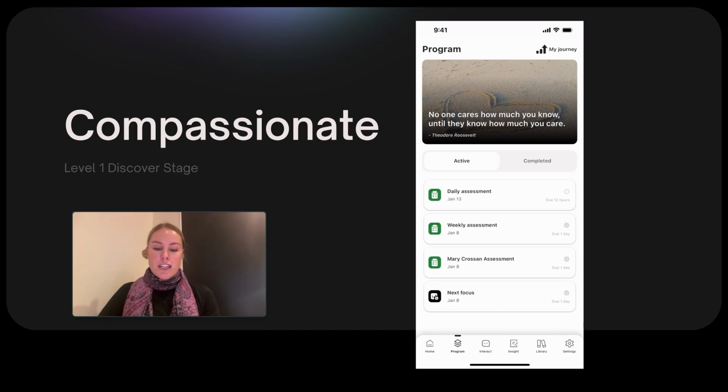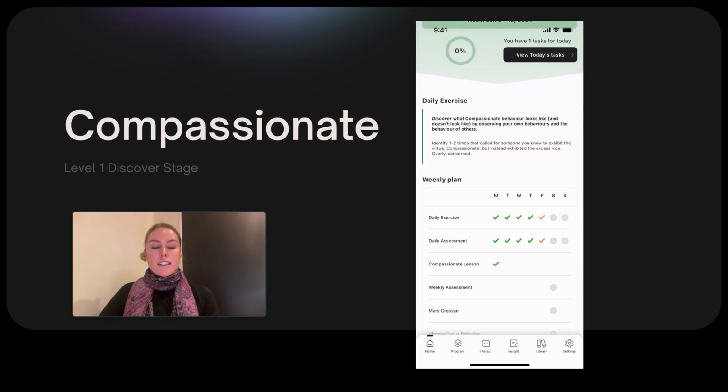So refresh that. We can see that my Friday's done. It does show up in an orangey color to show that yes, I did them, but they were a little bit late. So you can see the difference.